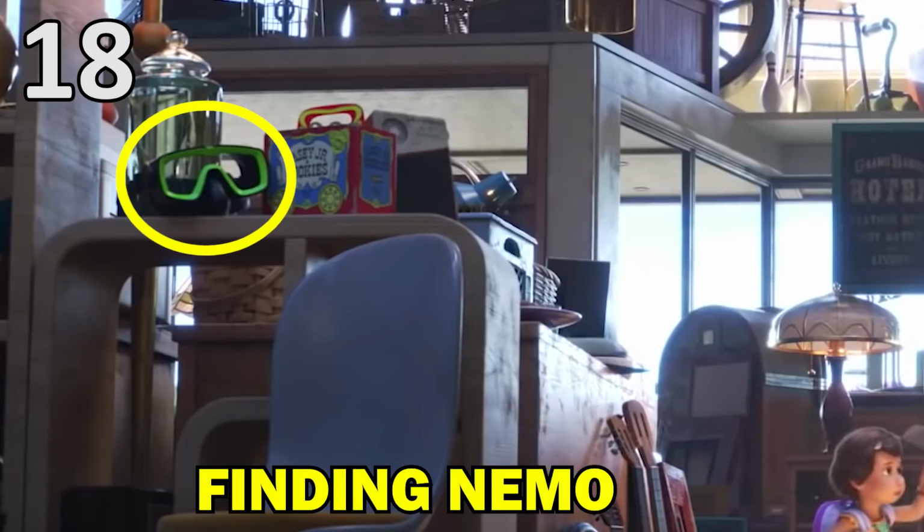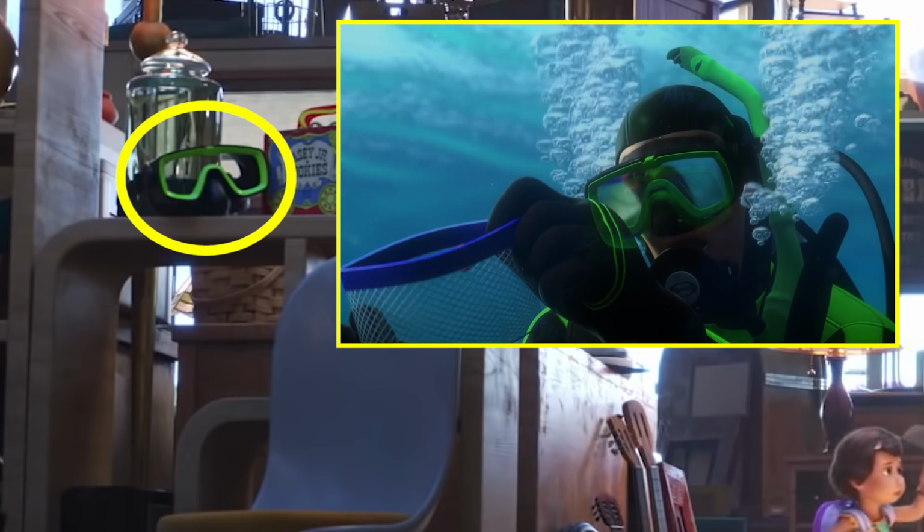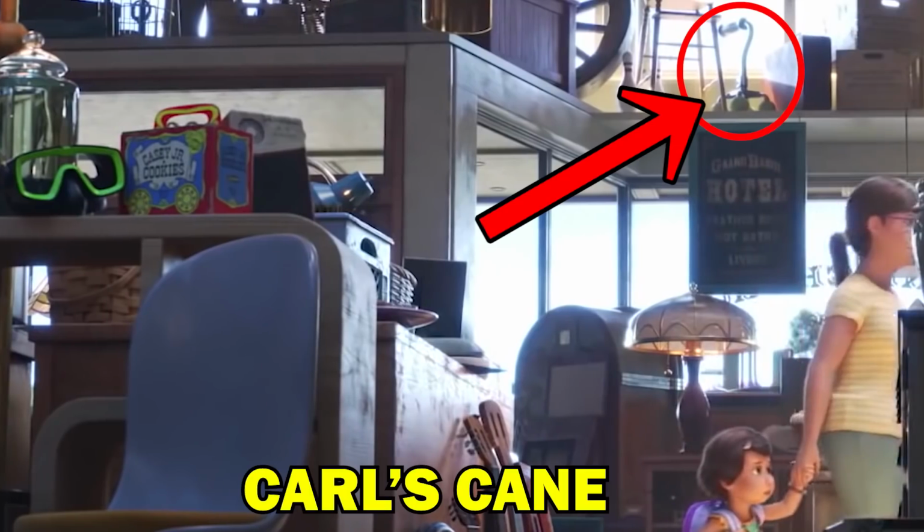Next to the Casey Jr. cookies is the diving mask that belonged to the dentist in Finding Nemo. And Carl's cane from Up is also there, hidden away on an upper shelf.